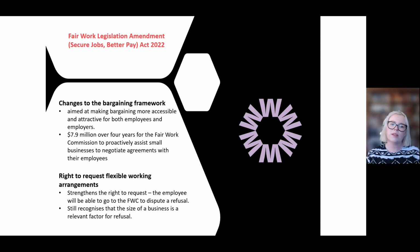An employee's right to request a flexible working arrangement is also going to be strengthened. So currently you can refuse a request to work flexibly on reasonable business grounds, but the employee will have the right to go to the Fair Work Commission to dispute that refusal. So that means it just gives the employee a bit more power to debate whether or not it's reasonable.